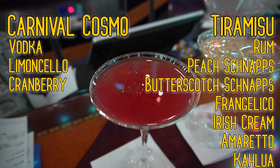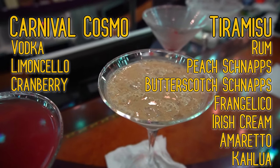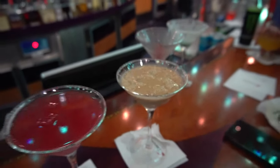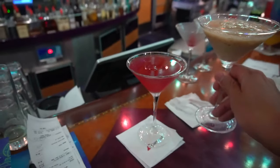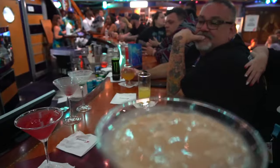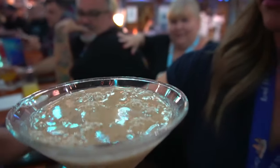Betsy's gonna have the Carnival Cosmo, and I will have the Tiramisu, which I had last night, so I know I already like that one. And you can't go wrong with a Cosmo. So here we go, babe. Here is to the last one, which should be drink 10, but it is drink 9. Perfect. Then I can drink something I want to drink.